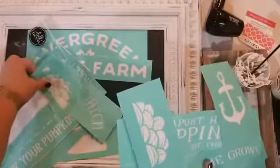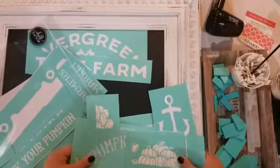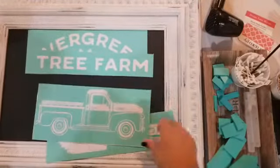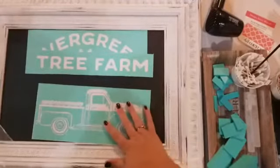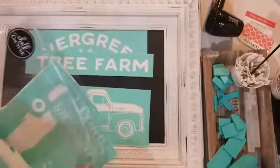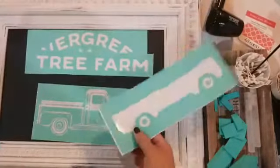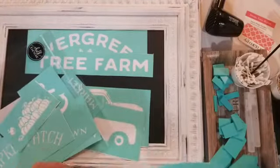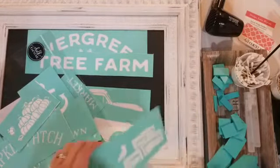If you love this transfer, you need to get it because we're getting probably one of our last batches of shipments. I have these, so you're going to want to order them through me, not on the website. And like I said, I'm going to do the winter scene on this big board.